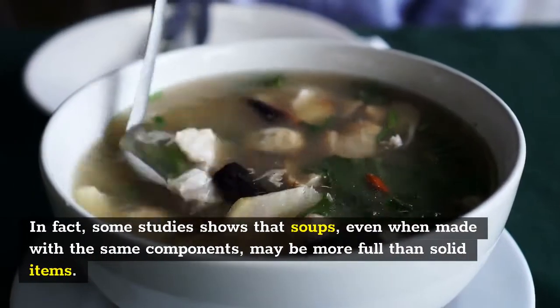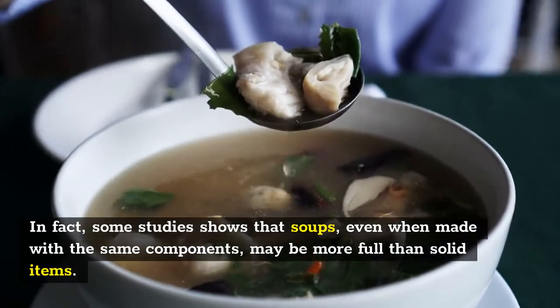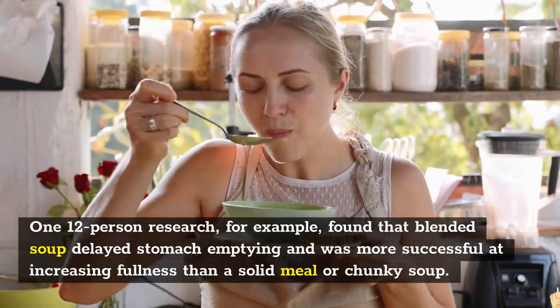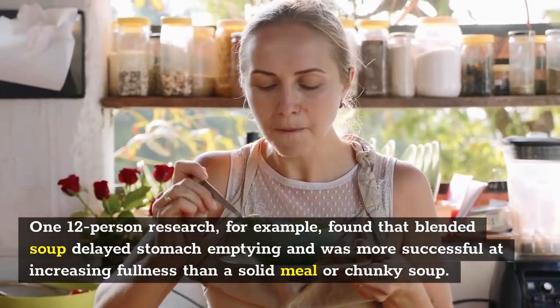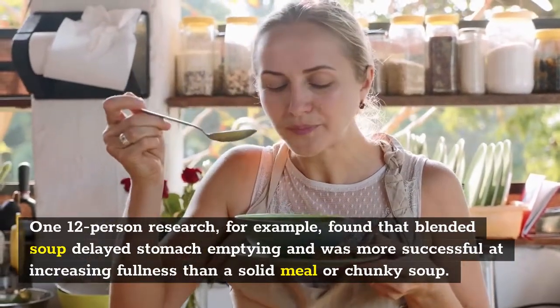In fact, some studies show that soups, even when made with the same components, may be more filling than solid items. One 12-person research, for example, found that blended soup delayed stomach emptying and was more successful at increasing fullness than a solid meal or chunky soup.